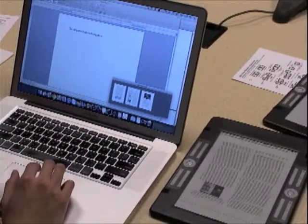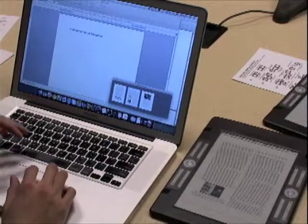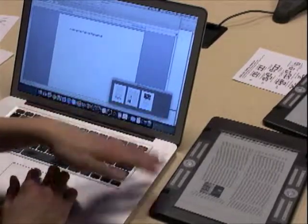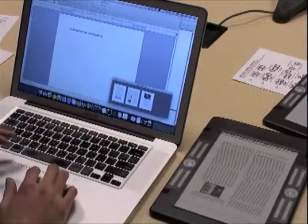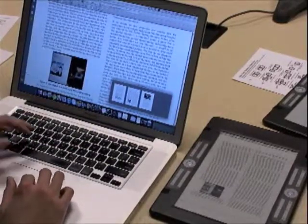And now if for whatever reason I need to select text, for instance, or look at a photo in more detail, I can quickly call up any of the documents on my slates directly on my PC and view it in more detail that way.